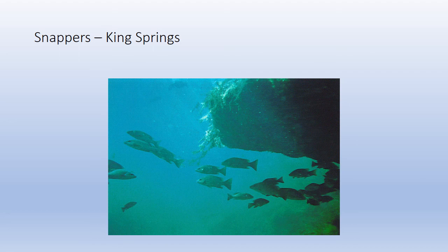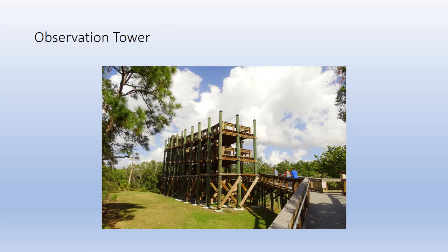Fish love to hide under ledges. This is in King Springs, and there's a lot of snapper that enter the estuaries. King Springs is located at Crystal River. There's the large observation tower that I spoke of, and you can see all of the Boggy Bayou, you can see the spring, and you can see St. Joseph Sound from the observation tower. So it's quite a lovely place to look over the North County estuaries.